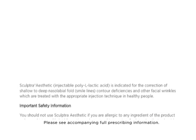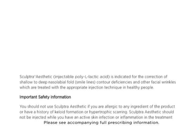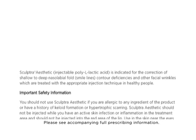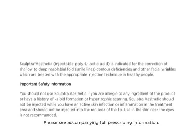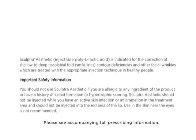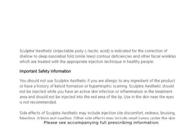You should not use Sculptra aesthetic if you are allergic to any ingredient of the product or have a history of keloid formation or hypertrophic scarring. Sculptra aesthetic should not be injected while you have an active skin infection or inflammation in the treatment area and should not be injected into the red area of the lip. Use in the skin near the eyes is not recommended.